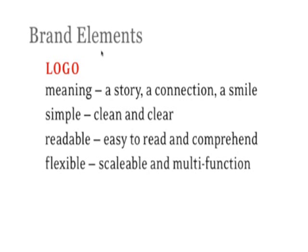And of course, we want to consider flexibility, making sure it can be read small, and also work in large scale. How will this translate to signage? That's one of the things that we often see ill-considered: not all logos translate well to signage. So if that's going to be an important representation of your brand, gateway signage or wayfinding signage in your community, it's important to consider that early on.